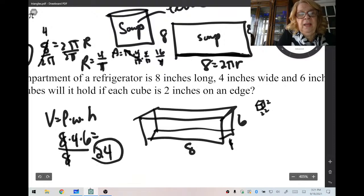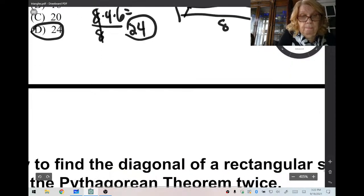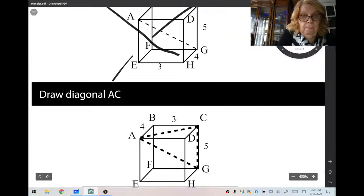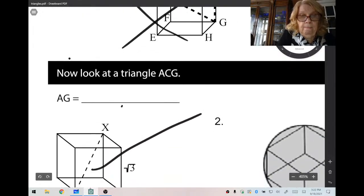And they're going to make it like CDs in a box or something like that. So that's 24. We don't have to know this anymore. They used to put this on the test, but we don't have to know it. So we're going right to the next page.